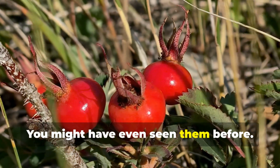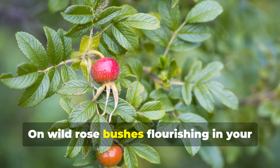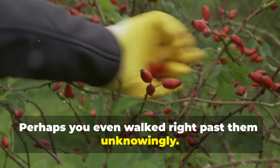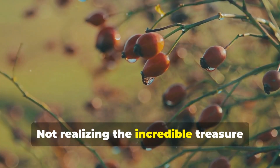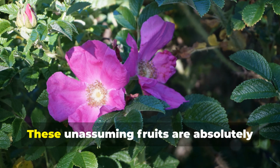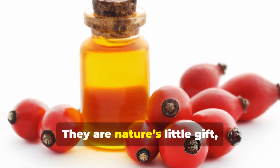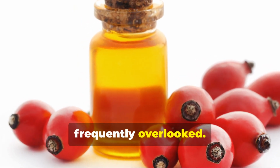You might have even seen them before, on wild rose bushes flourishing in your local area. Perhaps you even walked right past them unknowingly, not realizing the incredible treasure they truly hold. These unassuming fruits are absolutely packed with goodness. They are nature's little gift, frequently overlooked.